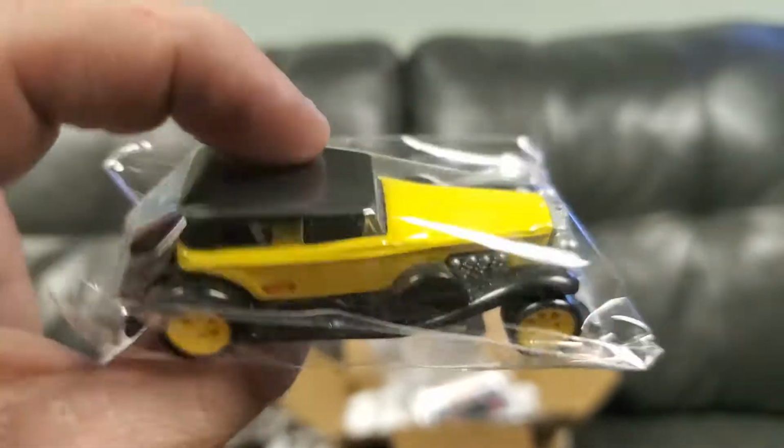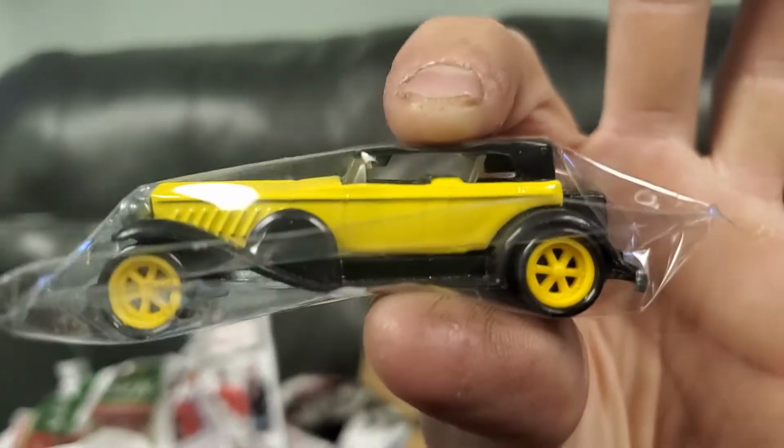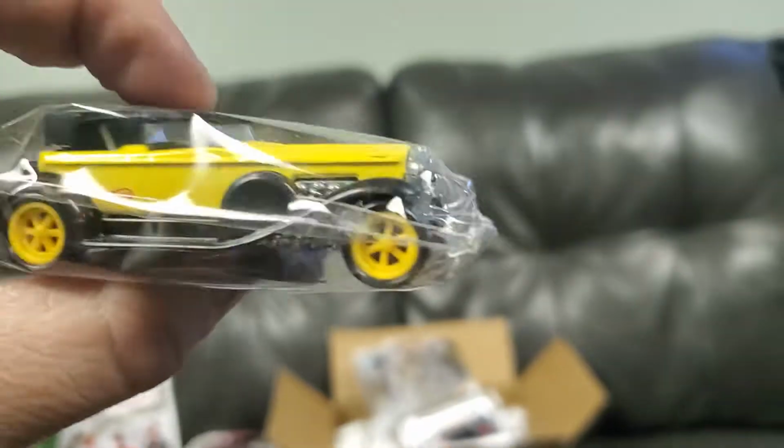Love Duesenbergs, love yellow, love Camaros too, by the way. I owned a 68 Camaro back in the day. This is even cooler. Look at this thing.